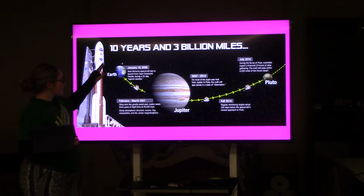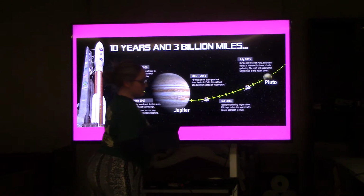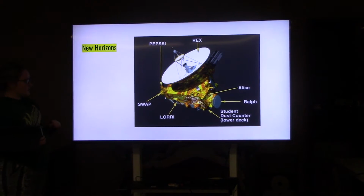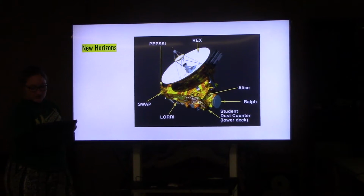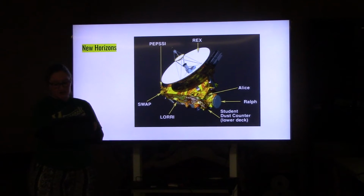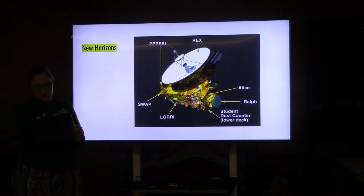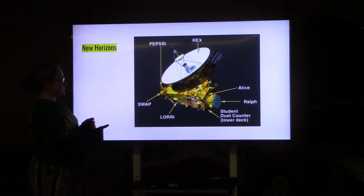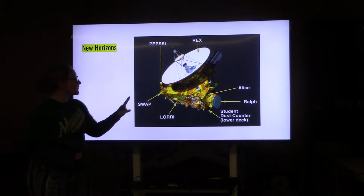So it took off, we went to Jupiter, and then we flew on to Pluto, which was its main mission. So this is New Horizons, this is the machine. It launched January 19, 2006 from Cape Canaveral Air Force Station. It was to fly by Pluto and its surrounding moons to just gain more information because we don't have a lot of information. So I'm going to tell you a little bit more about the spaceship.